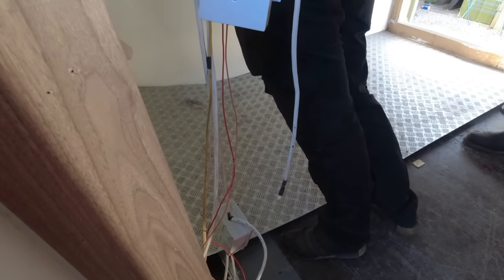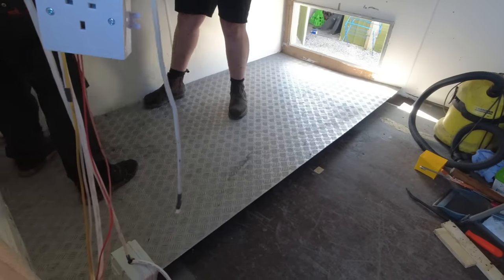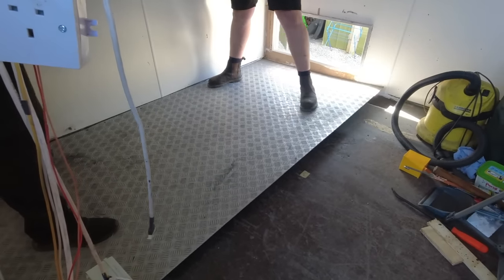Who said my measurements were bad? This wall here, mate, it's in. It's down. There's nothing not straight about my measurements.